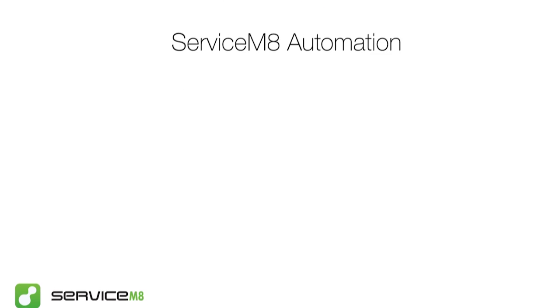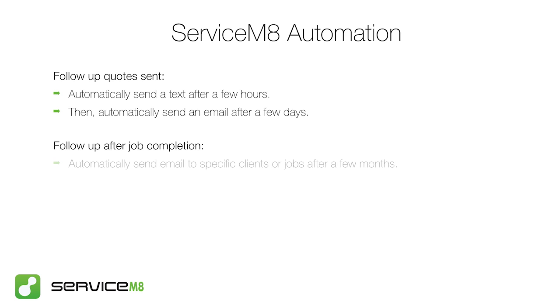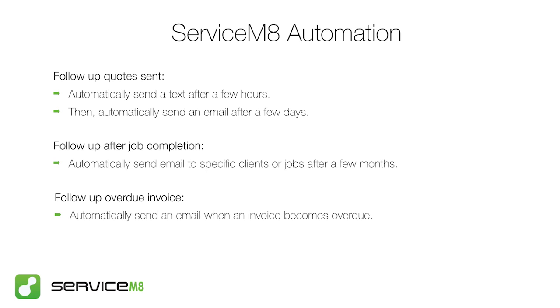So what can you do with it? You could automatically send your customers a text a few hours after you've sent them a quote to make sure they got it. You could then automatically follow up a few days later via email asking if they wanted to go ahead or had any questions. You can also follow up on jobs, so you could automatically follow up specific jobs or clients with an email promoting follow-up services. And automatically send customers a payment reminder email when the invoice becomes overdue. And then you could follow up with a text when it's really overdue. It's basically going to be able to take care of that repetitive work that you have to do in relation to client communication that's the same on every single job.